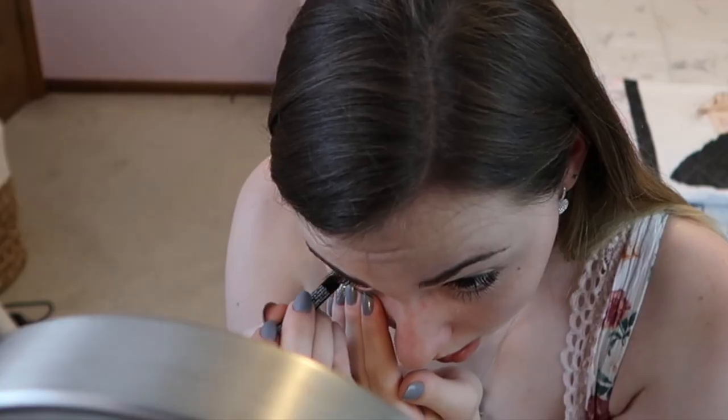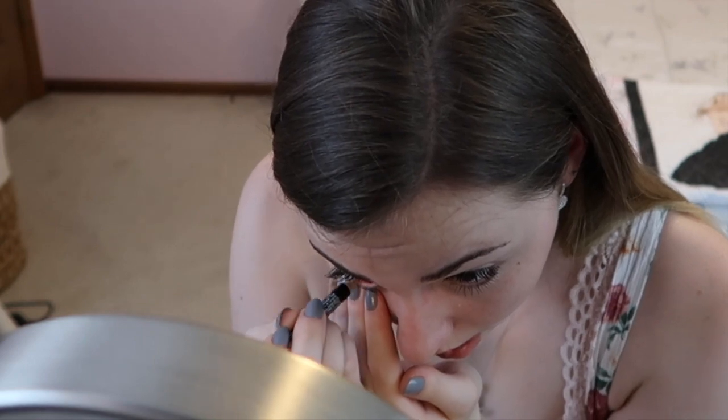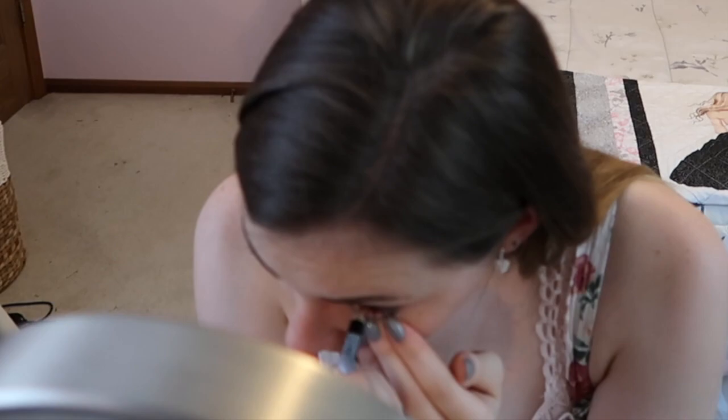Next thing I do is I take out my NYX Professionals eye pencil in the color White Blank, and I put this on my waterline. And I put this in the inner corner of my eye as well. Boom, done. That was dramatic.